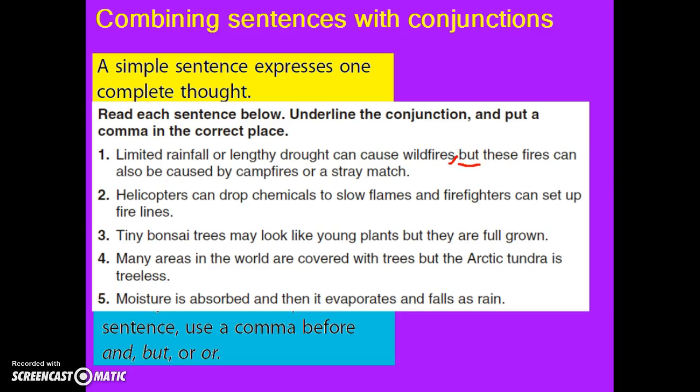Number 2, helicopters can drop chemicals to slow flames, and firefighters can set up fire lines. Well, I know that and is a conjunction, so I'm going to underline my conjunction. Helicopters can drop chemicals to slow flames is a complete sentence. Firefighters can set up fire lines is a complete sentence. So and combines my two simple sentences to make a compound sentence, and my comma goes before my conjunction.